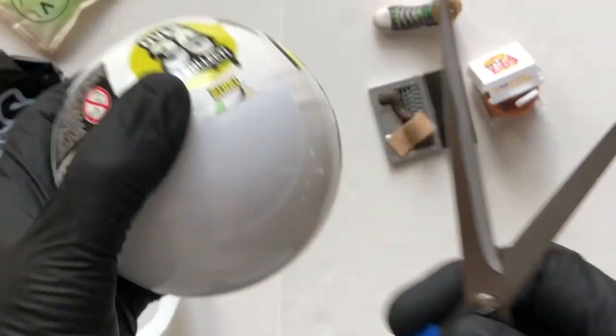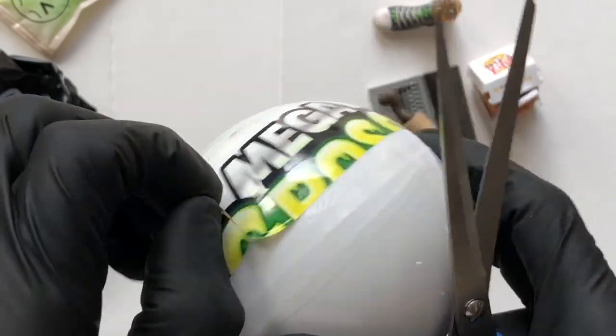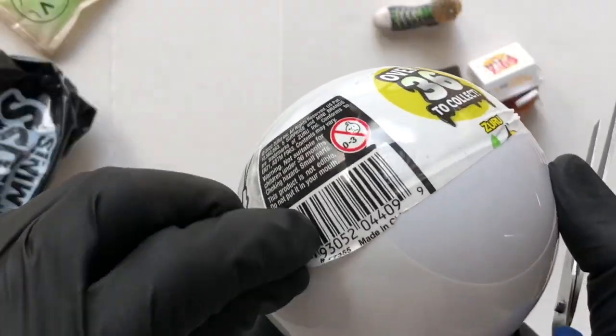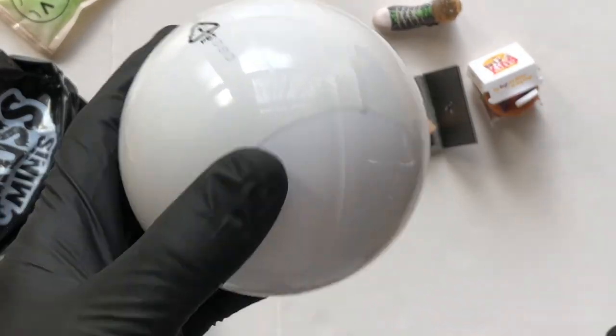Should I have brought more? Oh, probably. There was only one more in there. It was hard to leave just one, but I thought, you know, gotta spread the toy love. Someone else wants some grossness. There we go. One wrapper off. Next wrapper.